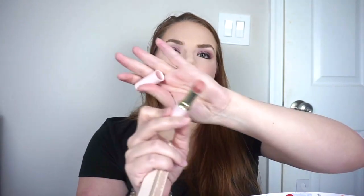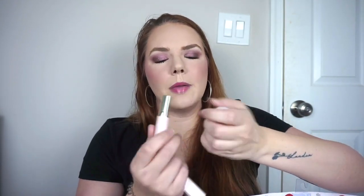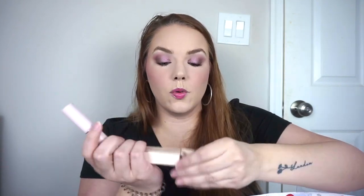I'm hoping it's not going to be too pale. I just wasn't sure what the pigment was going to be like. And again, people don't post a ton about Jouer. So that is everything that I got that is not Flip. So now let me add in that clip.